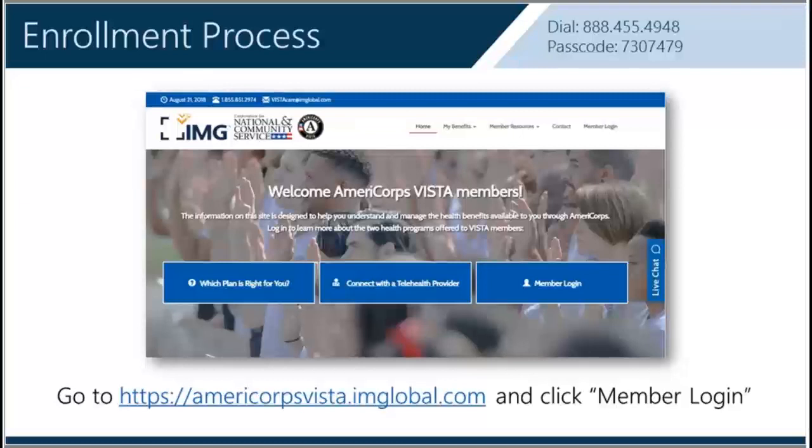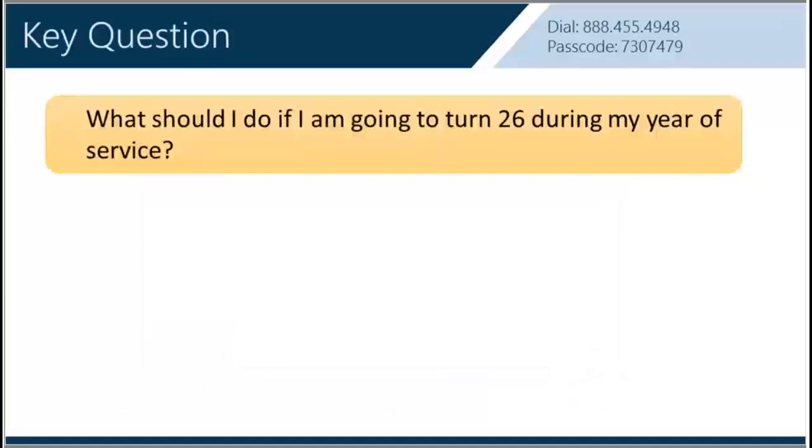Thanks, Matthew. So as you may be aware, a provision of the Affordable Care Act is that once you turn 26, you can no longer be on a parent's health care plan and will need your own coverage. What should you do if you are currently on a parent's plan and you turn 26 during your year of service?